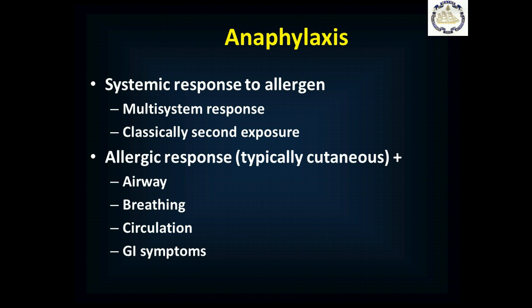Now, in anaphylaxis, you're getting a systemic response to the allergen. So more than just the skin rash, the histamine is affecting other parts of the body as well. And classically, what happens is you're exposed to something and you don't have a response to it, but the immune system is primed. And then on your second or subsequent exposure, you do have an immune reaction. And it doesn't have to be the second exposure. People can have multiple exposures before they finally have their immune response.